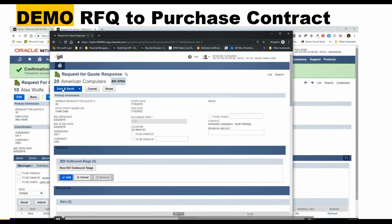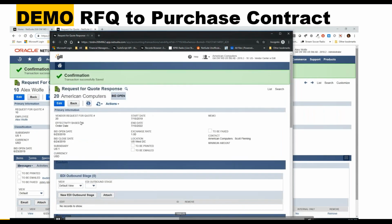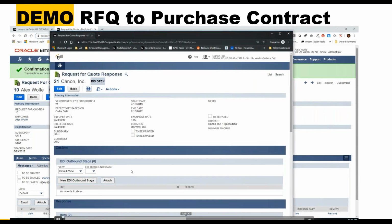Right, so I'll speed that up, and then you save an email, and this goes back to NetSuite, and the user is notified of the bid response. I will go to the second RFQ quickly.